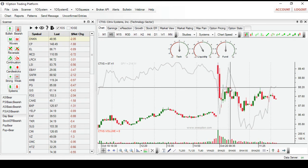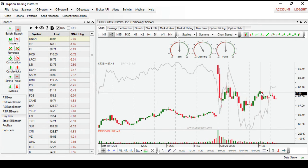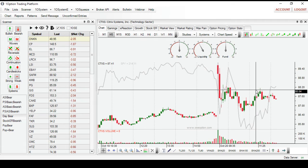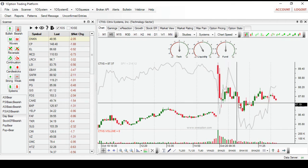stall out at this little area right in here. So that is why I exited the trade, and I took a nice $1 profit on it. So really good trade. Took a losing trade here, bought more here.